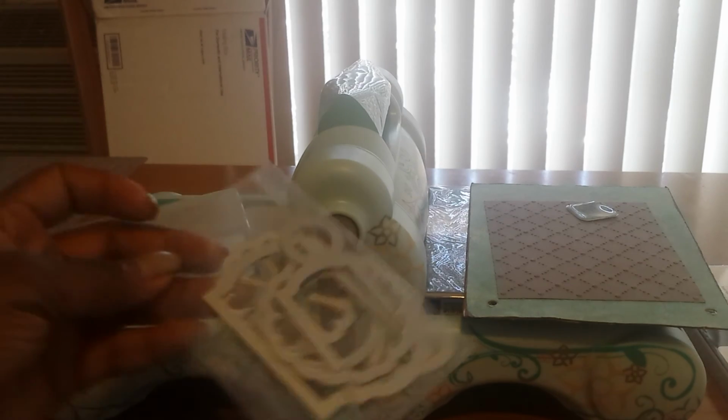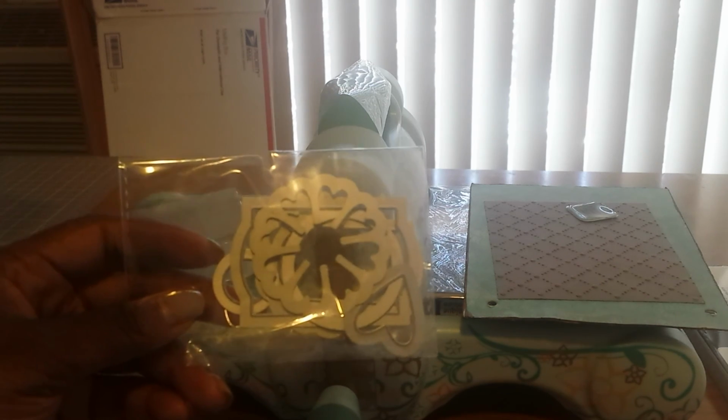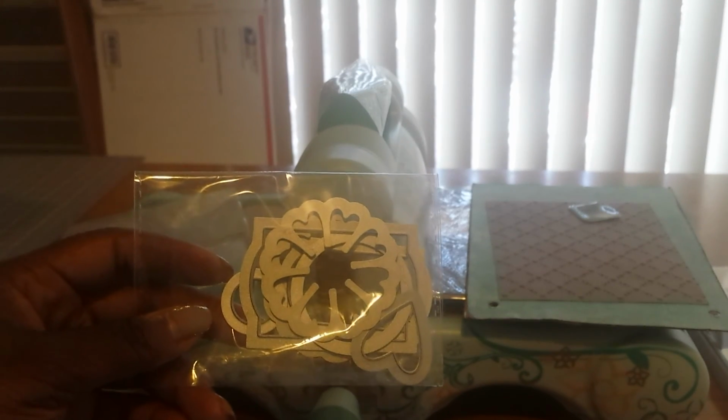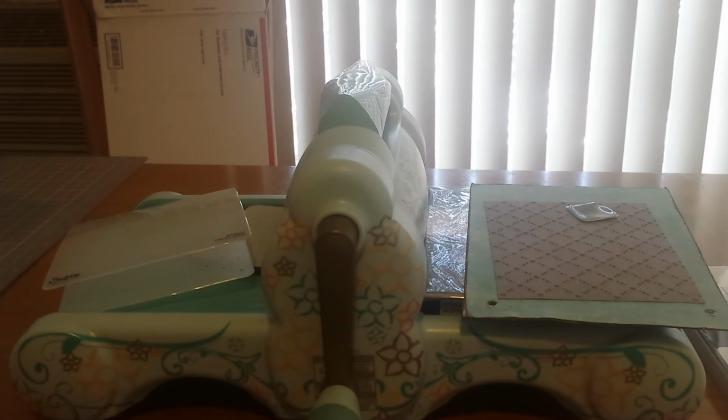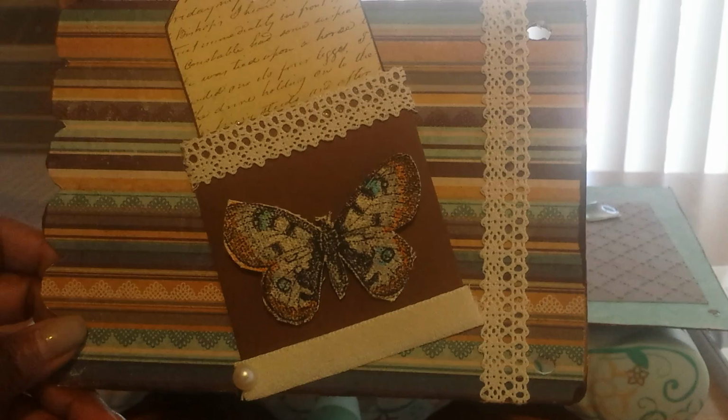My intention was to run the butterfly fabric through the machine with one of these. I don't have it here with me, but I have a die frame that's in the shape of a butterfly. So rather than trying to actually cut around the butterfly, I would just run the fabric through the machine with the butterfly shape on top. And this is what I got. Let me just pick it up here. So this is what I got. I hope you can see that.